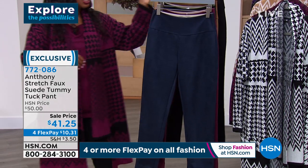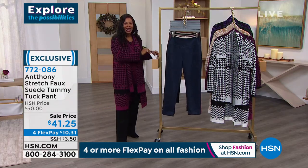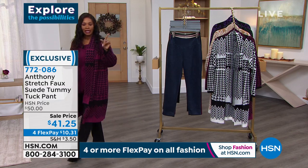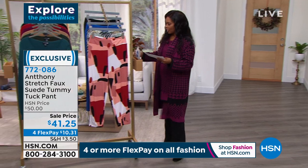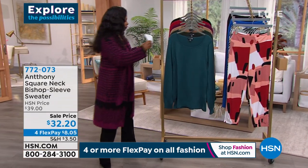086 is the item number, a beautiful accompaniment to go along with the first jacket that we started off with. So I hope that you will take advantage of that sale price and the four flex and get those pants for $10.31.